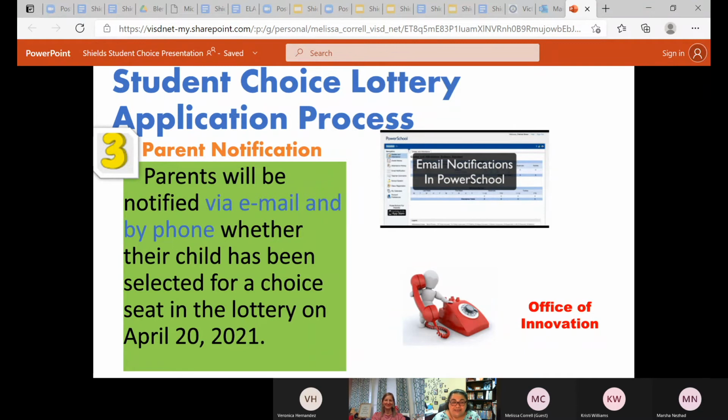Once the lottery has been conducted on April the 20th, you as parents will receive both communication via email through our PowerSchool platform and a call from the Office of Innovation that your child has been selected in the lottery. As a family, you still have the opportunity to either accept this placement at Shields Elementary or deny it at this time.